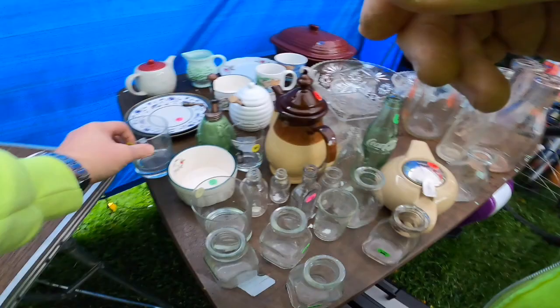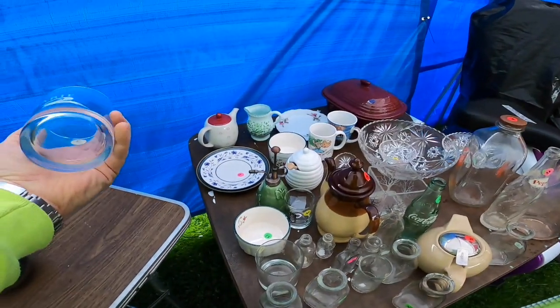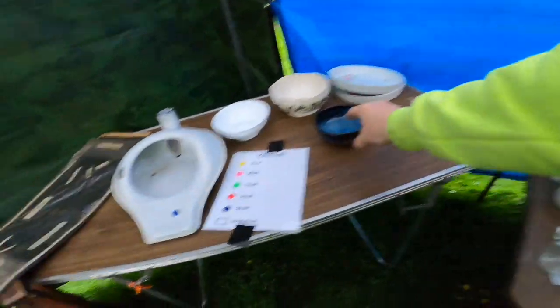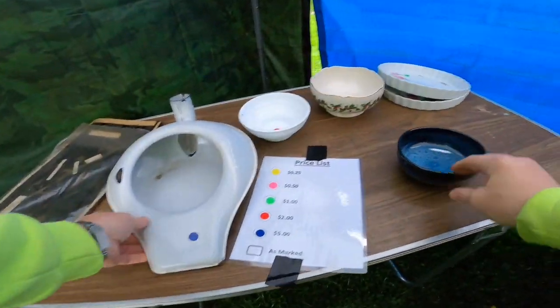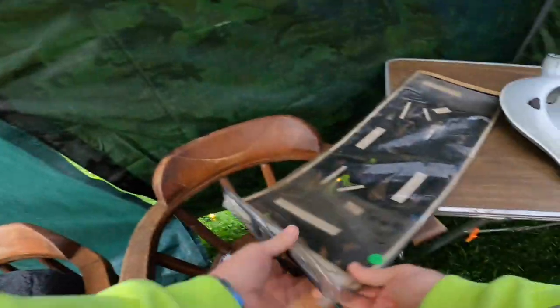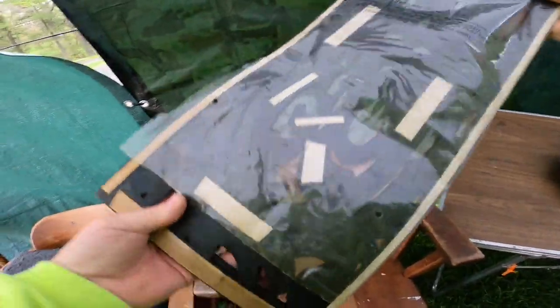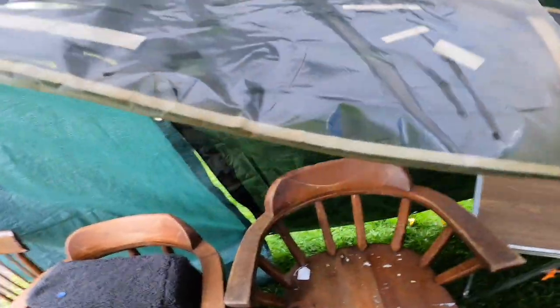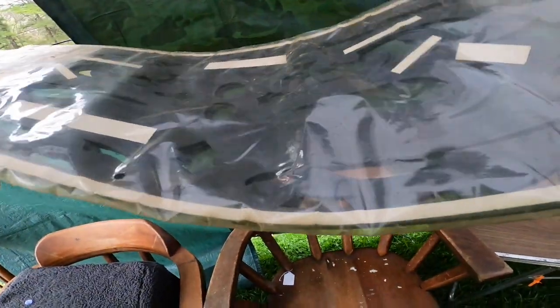Just looking at miscellaneous glasses. Always check milk bottles for local bottles in your area. They usually hold a good collector value. Bedpan, here's some mats here. I don't know what kind of, some type of floor mats. I probably should have picked them up. I think they were $2. They probably would have done good, but I did not get them. Sometimes you should just grab it up. Who knows what they would have went for? They were still brand new in the package.